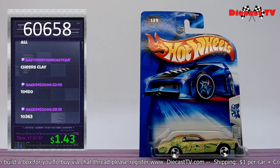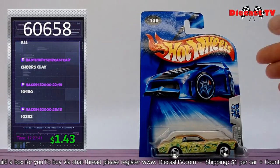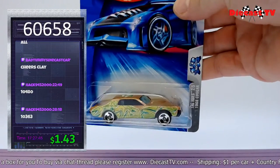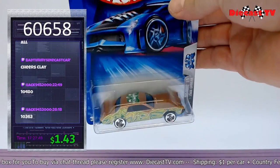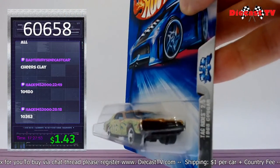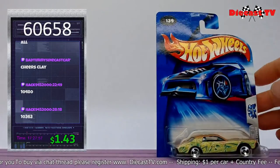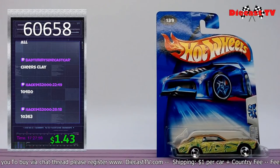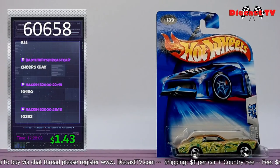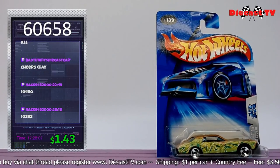The 1968 Cougar from the Tag Ride series of Hot Wheels. This Cougar has graffiti on it, and that's what the Tag Ride series is all about. They got the quarter panels covered up, a little etching on the top there. This gold on green, man, stands out on the boulevard. To make this awesome 1968 Cougar yours, type the number 60658 in the chat. Type 60658 in the chat and tag this for yourself today.